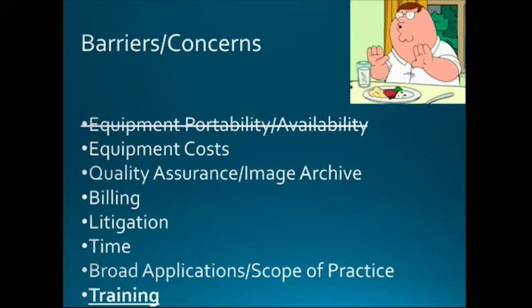Now portable ultrasound machines, high-end, cart-based point-of-care ultrasound machines with several probes and things like that will still run you about $50,000, anywhere between $35,000 to $50,000, $60,000. So they're still very expensive when you go high-end and you go cart-based. But when you start scaling it down to these tablet-sized devices, these pocket-sized devices, the costs are less than $10,000.